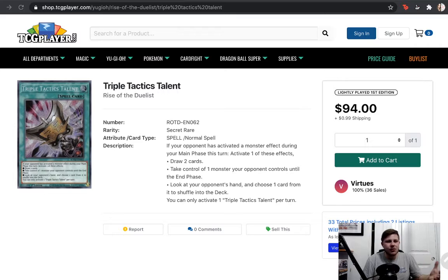So let's get this reprinted. Let's not be stupid about it. Even $30 is too much. This should be a $10 card at most. That's just my opinion on the matter.